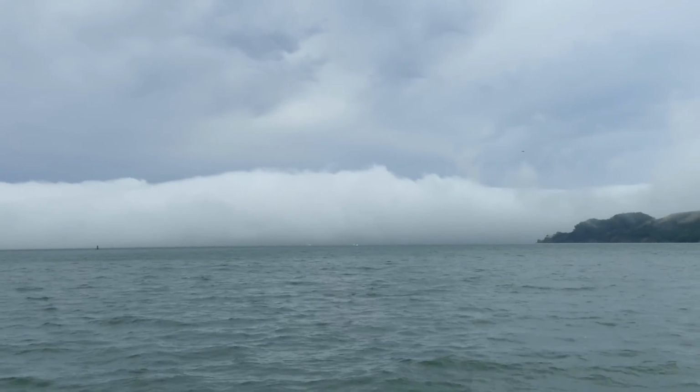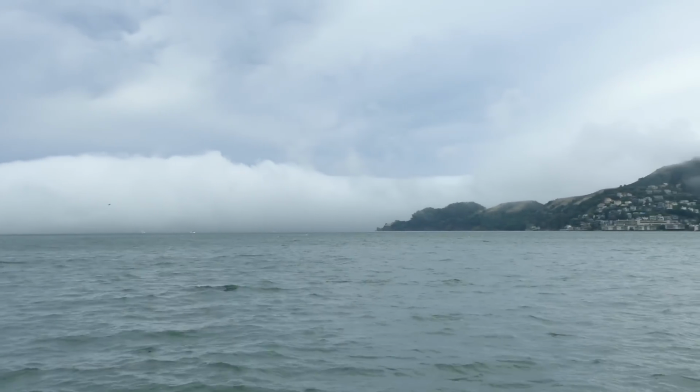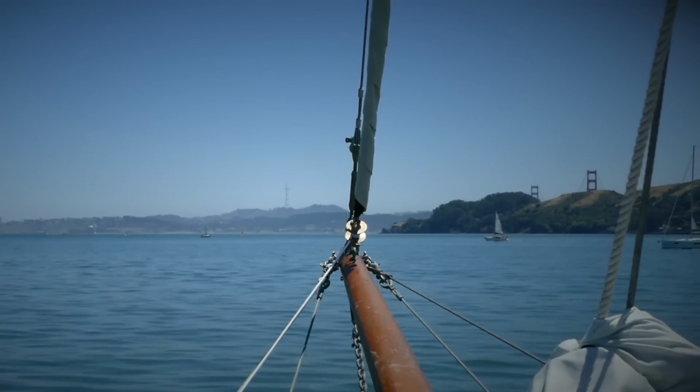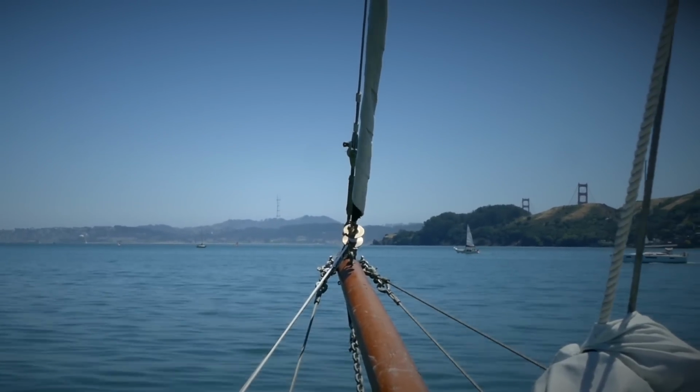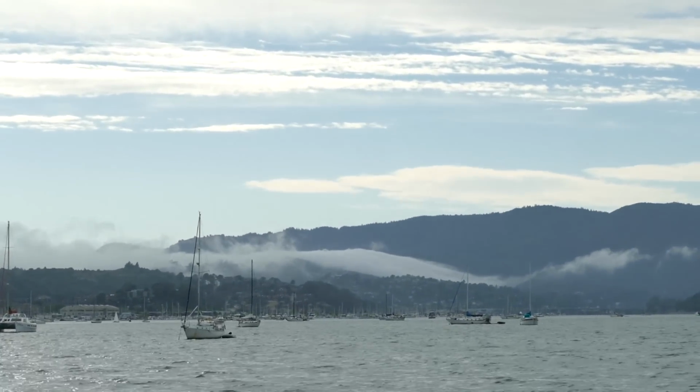Eerie foggy mornings here in the bay. So thick you can't see the two towers of the Golden Gate that peek up over the hills on a clear day. But Sausalito is an anomaly, and like a spotlight from the heavens, the sun shines. Good morning, everybody.